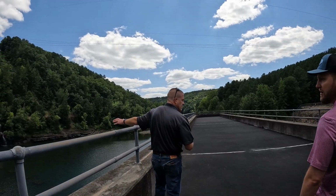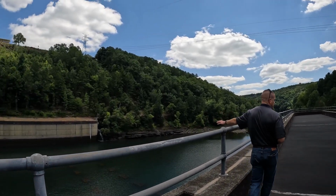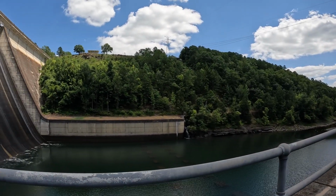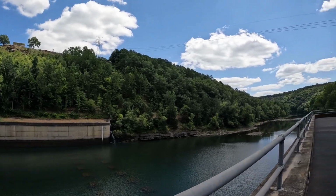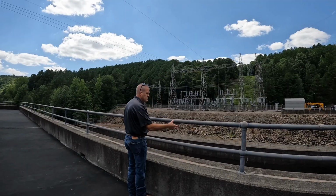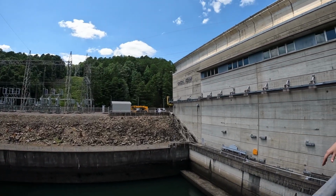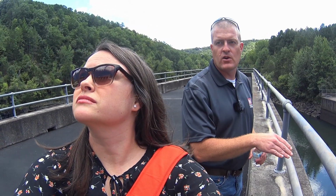To my left over here is the spillway and how we use the spillway for flood control. And then to my right over here is the downstream area of the powerhouse. You would see this water right here would be very turbulent if we were actually generating right now, which we're not. Southwestern Power has us forecasted to generate here later this afternoon.